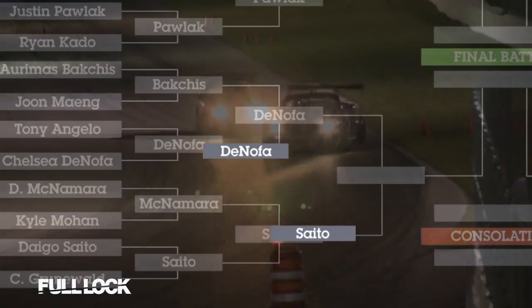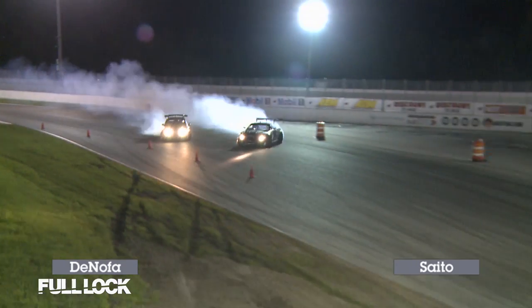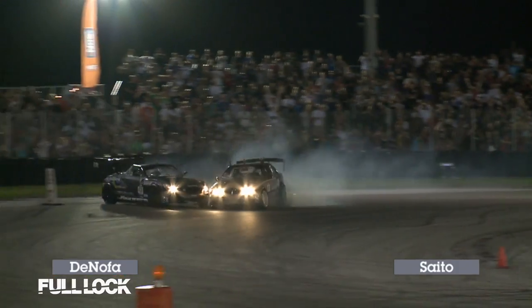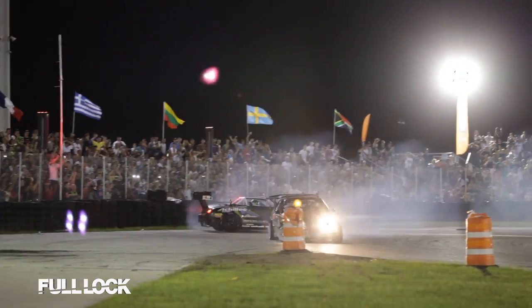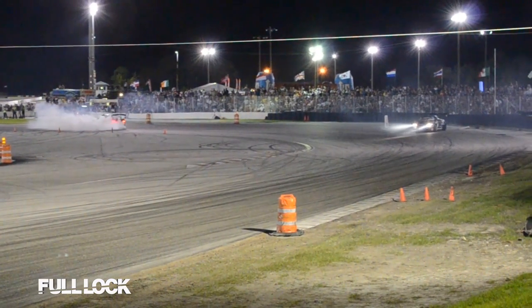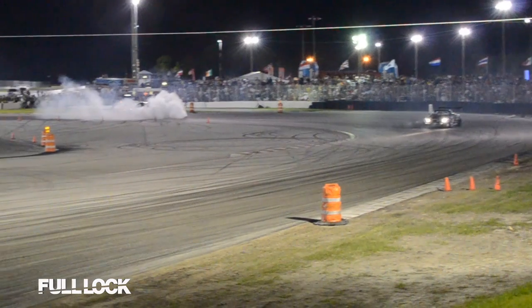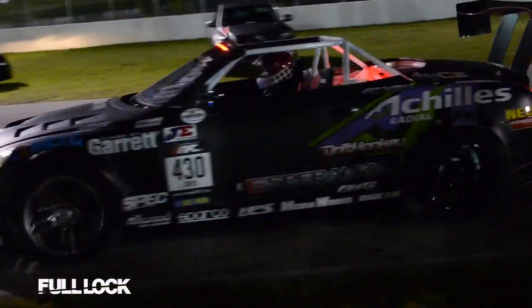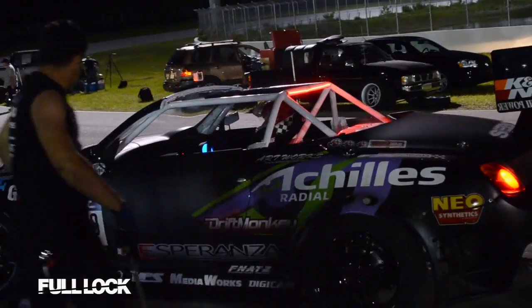So here we go, Daigo Saito, battle of the big wings. Daigo initiating 82.1 miles an hour. Wow, Chelsea coming in hot, makes contact, sparks fly. Wow. Again, we've had contact before. The onus is on the chase driver to maintain distance and allow the lead driver to transition and drift.